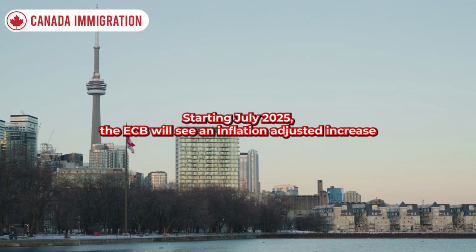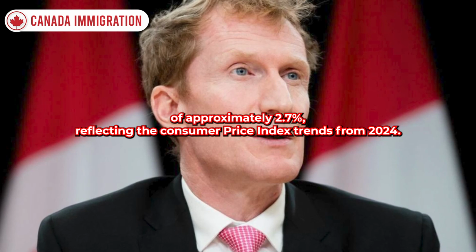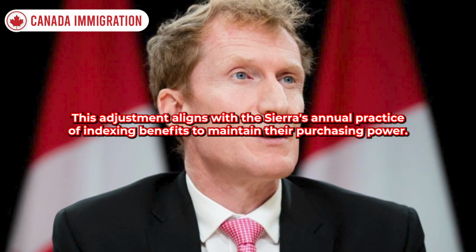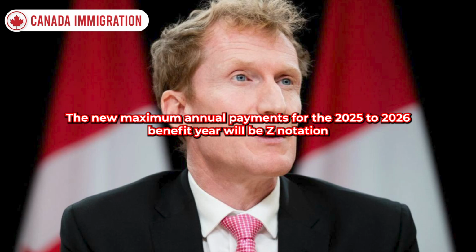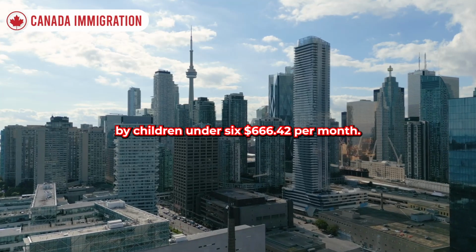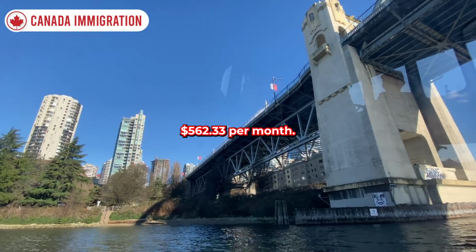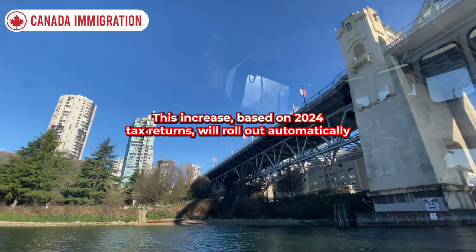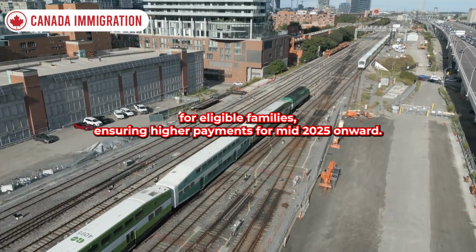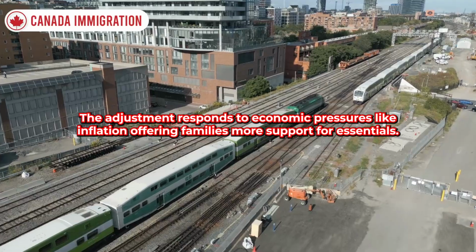Full details of the mid-2025 payment increase. Starting July 2025, the CCB will see an inflation-adjusted increase of approximately 2.7%, reflecting the Consumer Price Index trends from 2024. This adjustment aligns with the CRA's annual practice of indexing benefits to maintain their purchasing power. The new maximum payments for the 2025 to 2026 benefit year will be: children under 6, $666.42 per month; children aged 6 to 17, $562.33 per month. This increase, based on 2024 tax returns, will roll out automatically for eligible families, ensuring higher payments from mid-2025 onward. The adjustment responds to economic pressures like inflation, offering families more support for essentials.